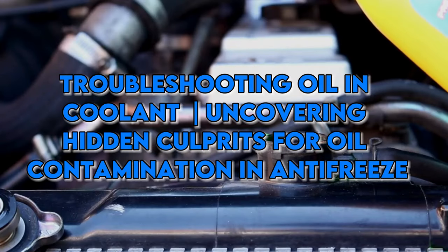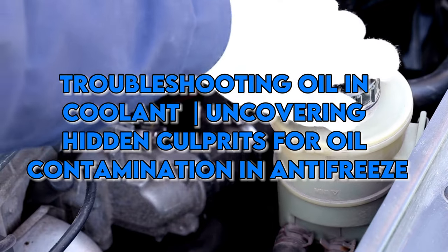Troubleshooting oil in coolant: uncovering hidden culprits for oil contamination and antifreeze.